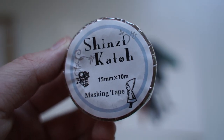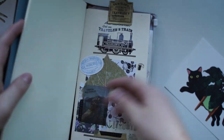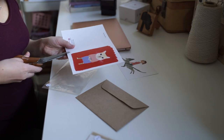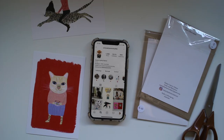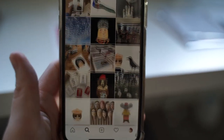I also got a little washi tape, so I'm going to do a little sample in my journal now. I found the artist's Instagram. It's absolutely beautiful, so I followed straight away.